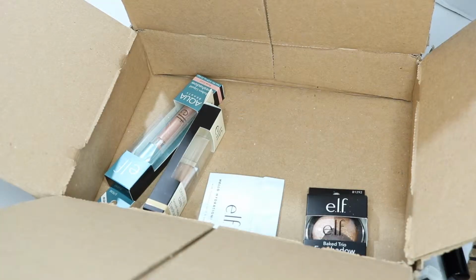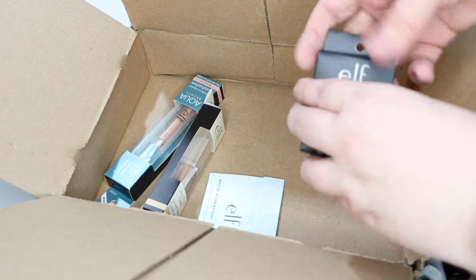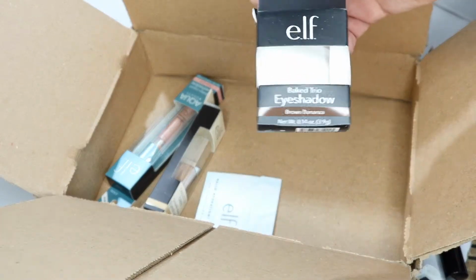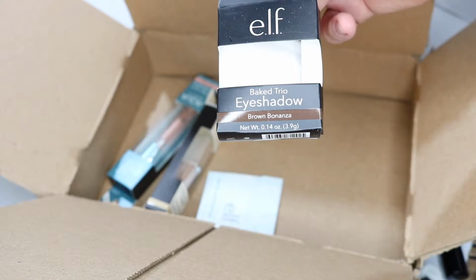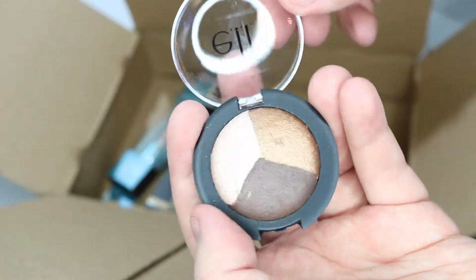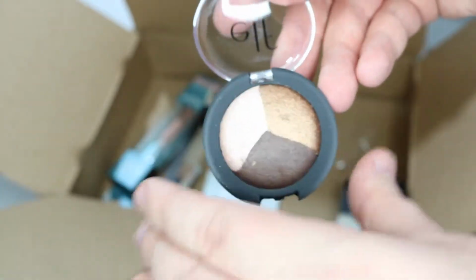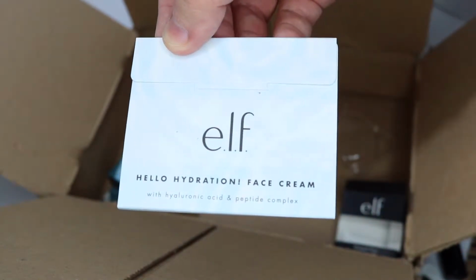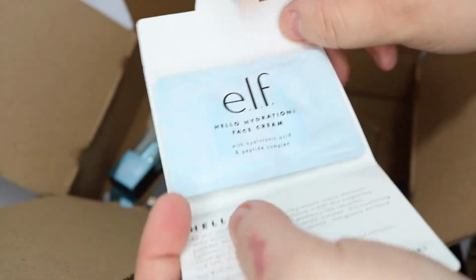And then I do believe these last 4 bits are bits I didn't order that were free gifts, so let me take a look in here. We have got Baked, I should probably leave the box up so I can keep reading it. Baked Trio Eyeshadow Brown Bonanza. So we've got kind of the brownish gold, the darker brown, and then the lighter, peachier, my skin tone type of color. And e.l.f. Hello Hydration Face Cream with hyaluronic acid and peptide complex. I'm guessing there's just one sample in here. Yeah, there's just a little sample packet, so that's perfect.